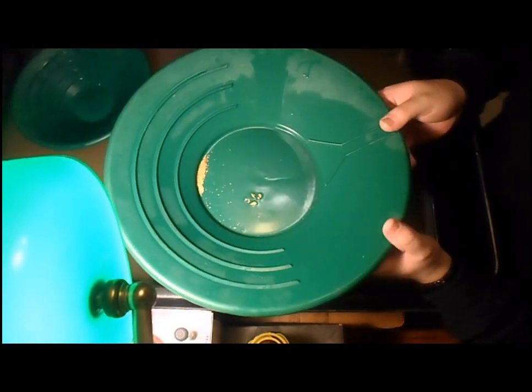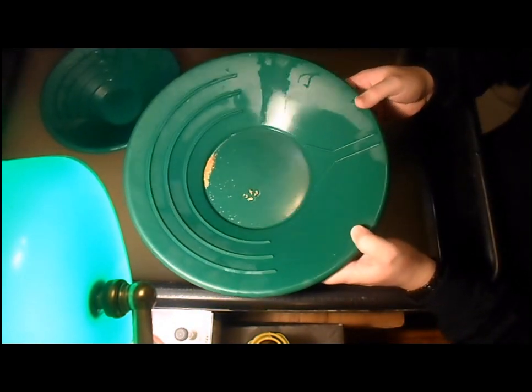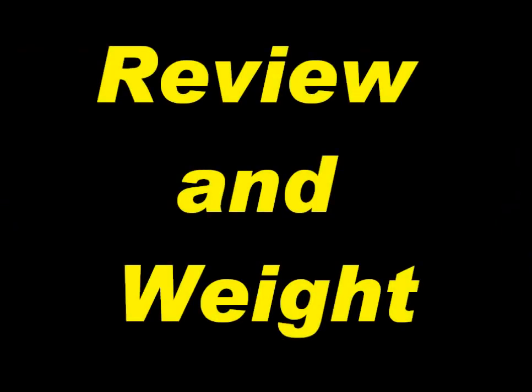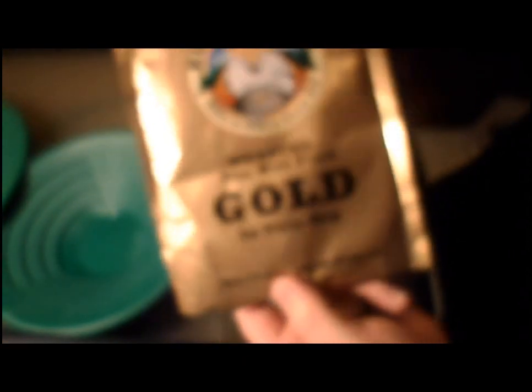All right, well, that's what it is right there. And I'll get it on the oven, get it dried off, and get you a total weight and review here in a minute. All right. So that is the total. Some nice gold. Big chunks there. 2.5 grams. Again, the bag was $150 plus $10 shipping and handling.